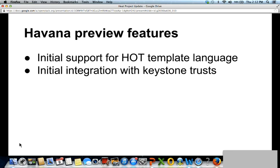So if we go to the next slide, we've got some preview features that landed in Havana, but will continue to mature throughout the Icehouse cycle. First up, we've got initial support for the HOT template language. This is a new native template format, which is related to, but is starting to diverge from, the CloudFormation template format that we started off with.